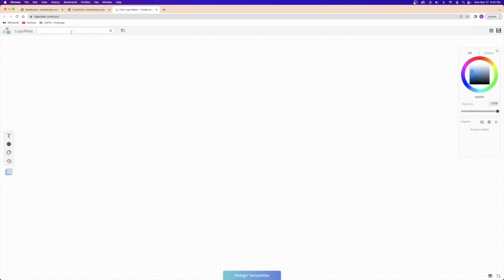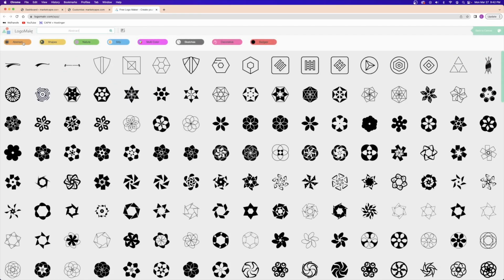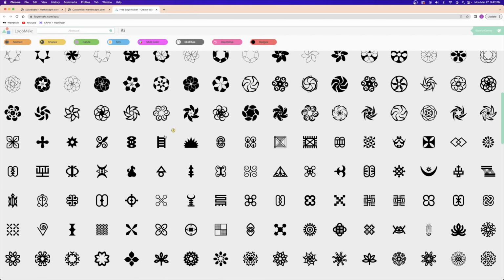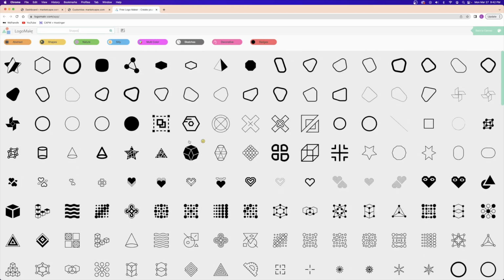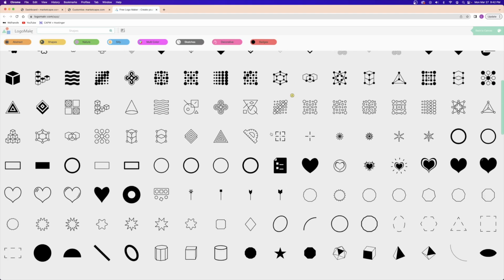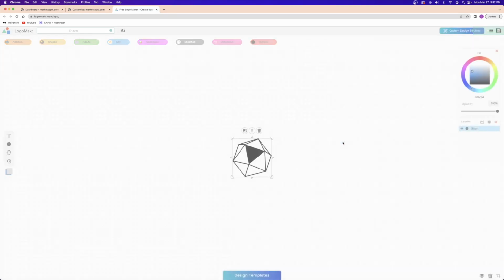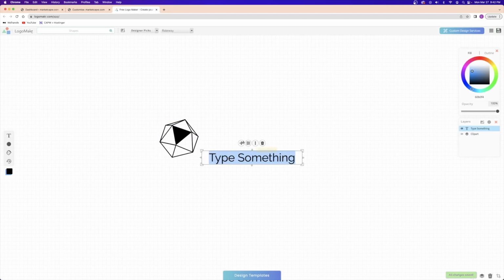First thing I'm going to do is go to the top left corner and go to the abstract category. I'm going to see if I can find some kind of abstract shape that I like. Or maybe instead of abstract, I'll go to shapes. You can scroll through here and check out all the different shapes they have, but I really like this one, and it's also the one I used for the example, so I'm going to pull it over here.